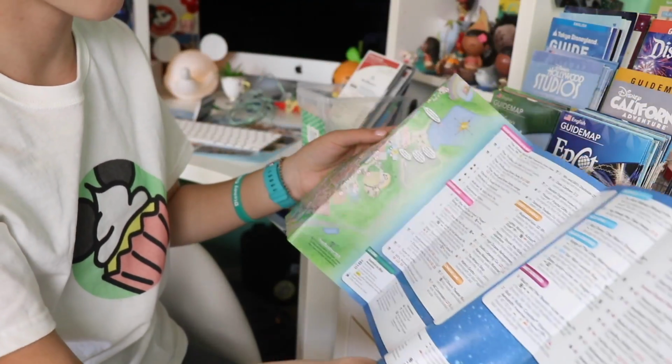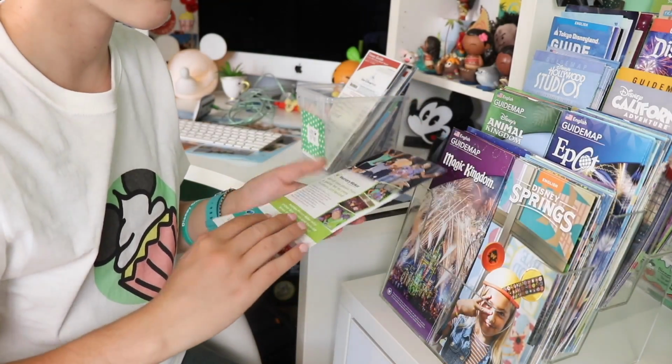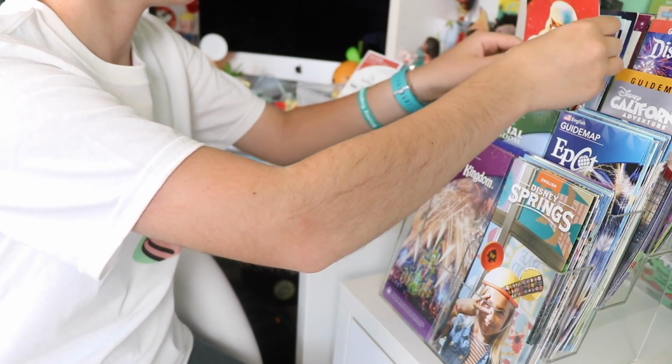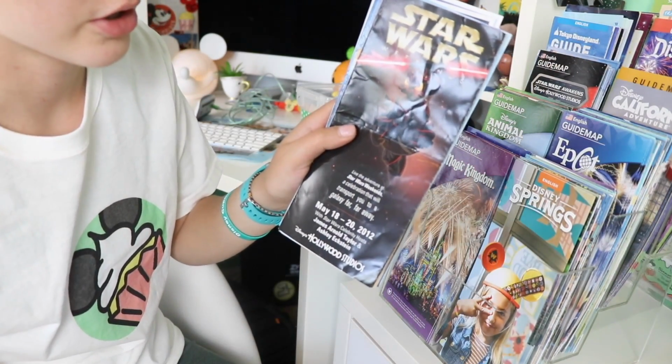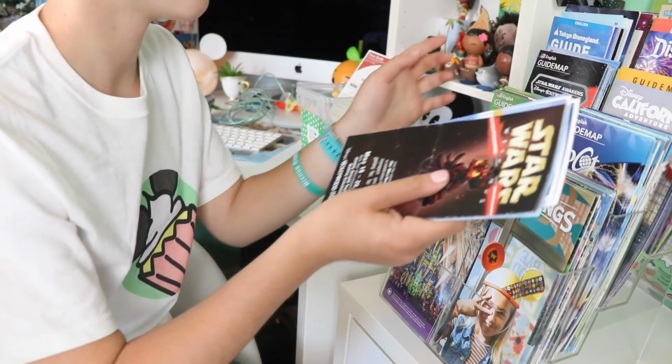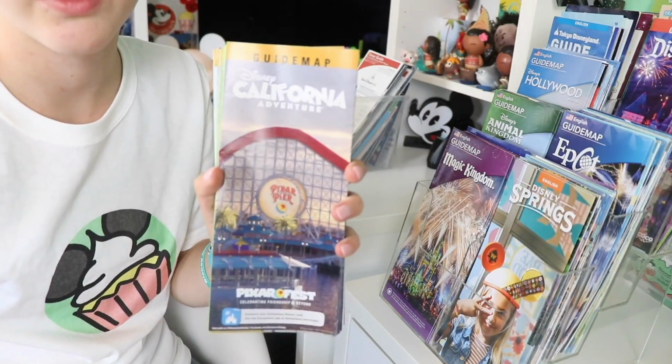See, now these maps are more of the overhead, where the older ones were like a front view, so that's why it kind of looked so weird. And then lastly here for Studios, I have some of the Star Wars Weekends maps, which I missed that event so much. Next up here we have California Adventure.